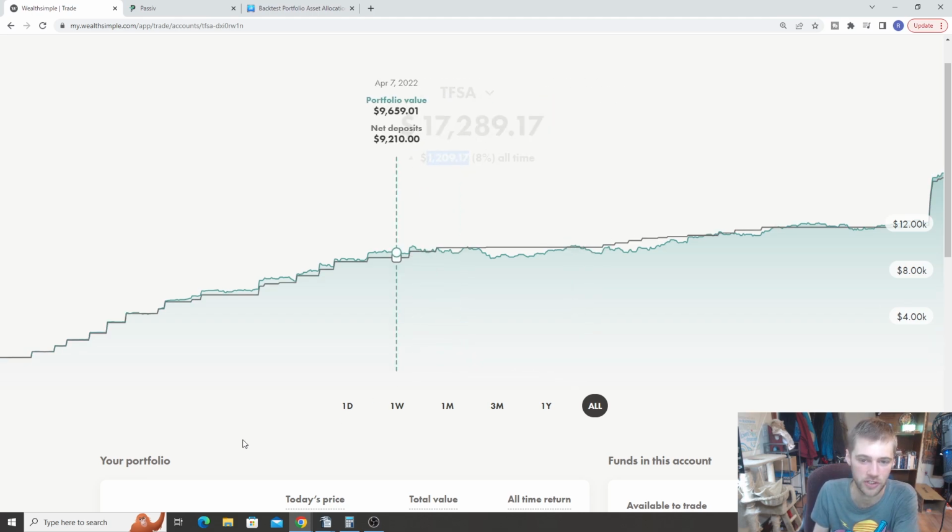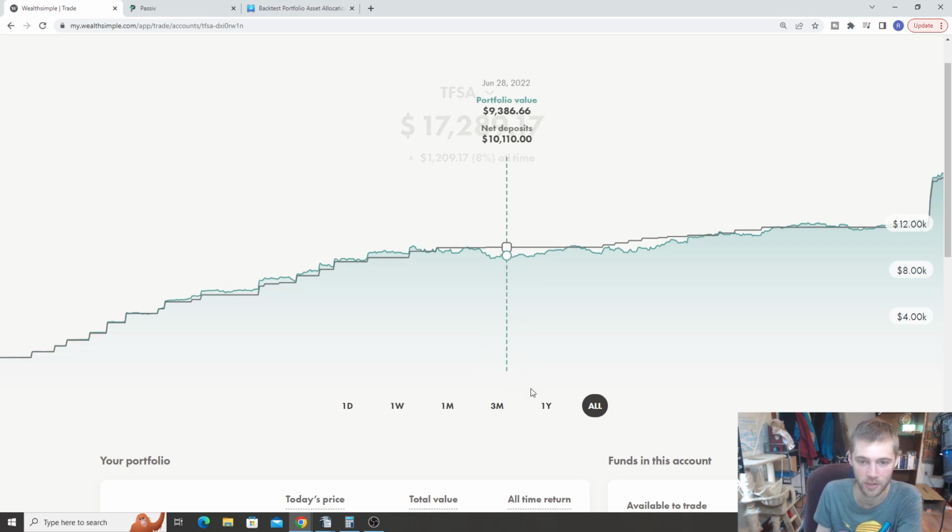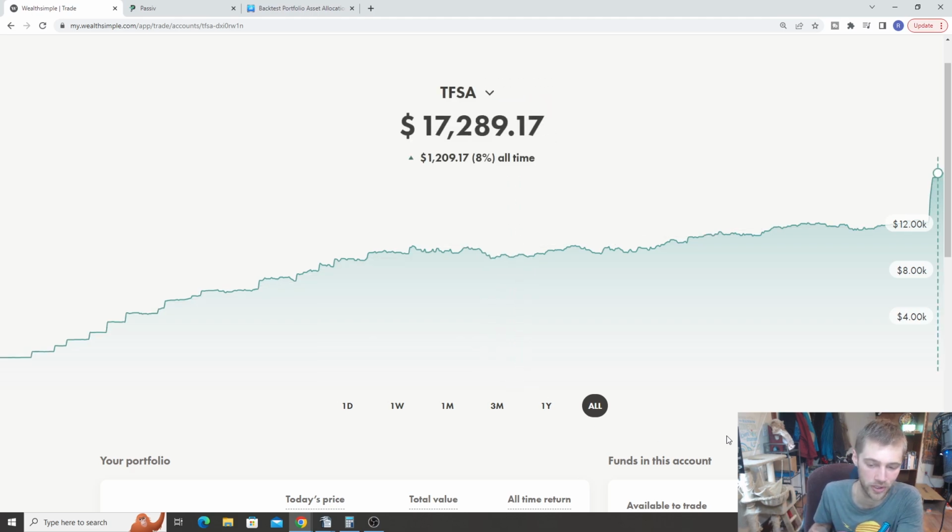It takes about a day or so, and then it corrects that mistake. But for some reason, it does that, so just keep that in mind. That 8% isn't the real all-time return. It was like $200 or $300. But once we put the money in, it's just a bug that's always been there since this app launched, and for some reason they've never fixed it.